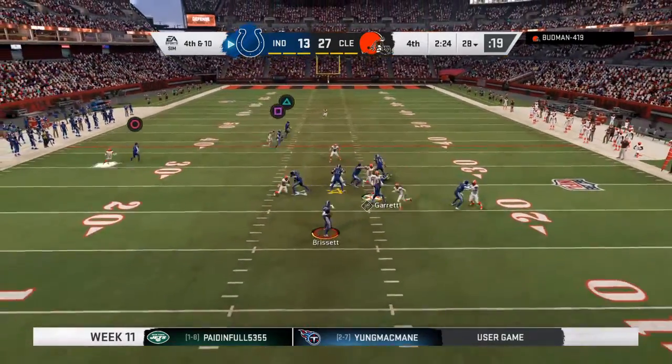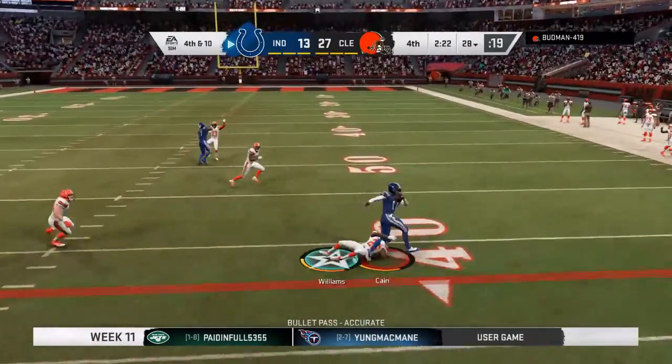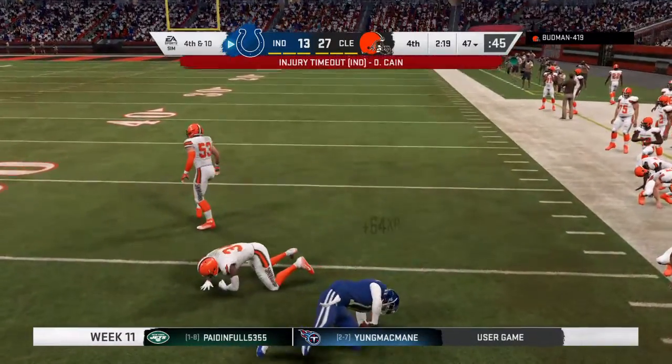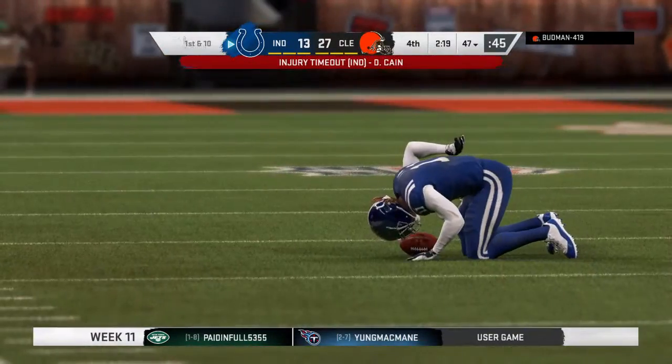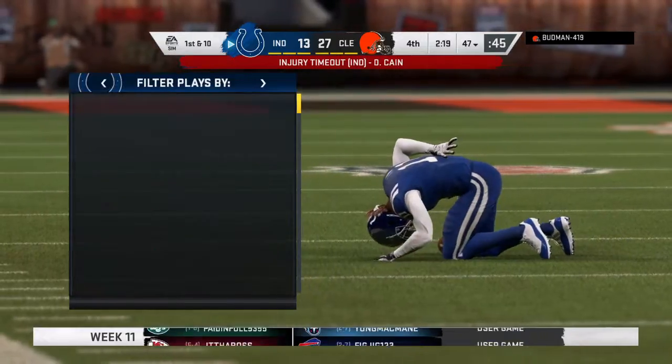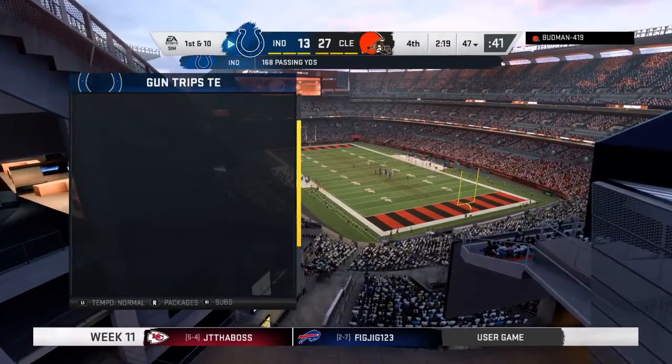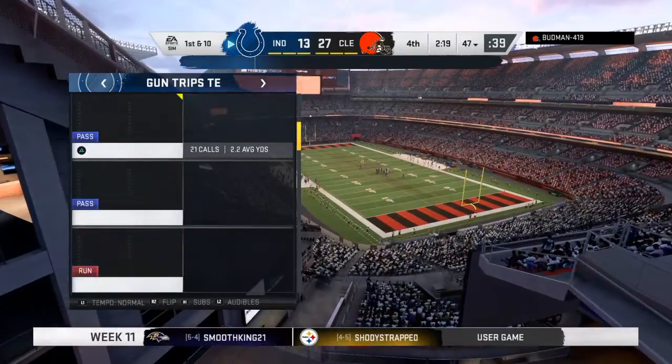Brissett to throw for it on 4th. Able to find Deion Kane, complete. And they work this well upfield across the 45. Down on the field, we've got an injured Colt after that last play. While the training staff works on him, we'll step aside and be right back.